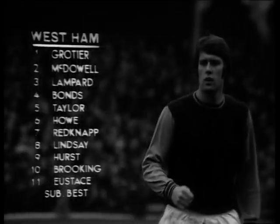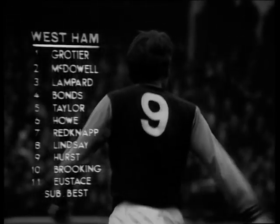So the side is still without Bobby Moore and Jimmy Greaves, and now there's a further blow when goalkeeper Bobby Ferguson is ruled out with a finger injury. Peter Grotier takes his place.